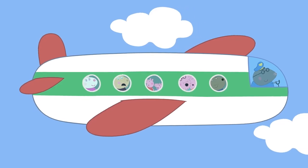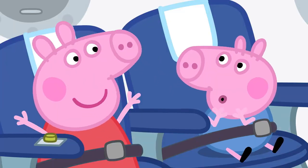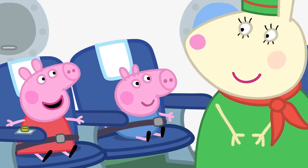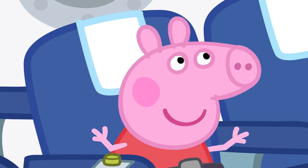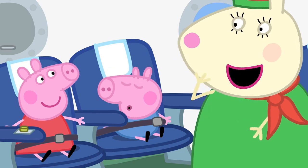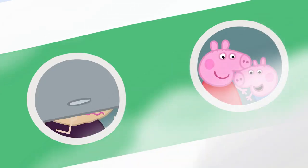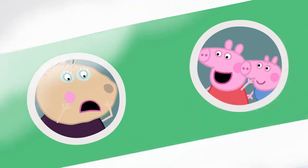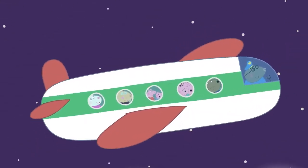Oh, I know what to do. Miss Rabbit, please can you make the plane go really, really high? I don't see why not. It's really fun when the plane goes high, Madam Gazelle. Look, we're nearly in space.